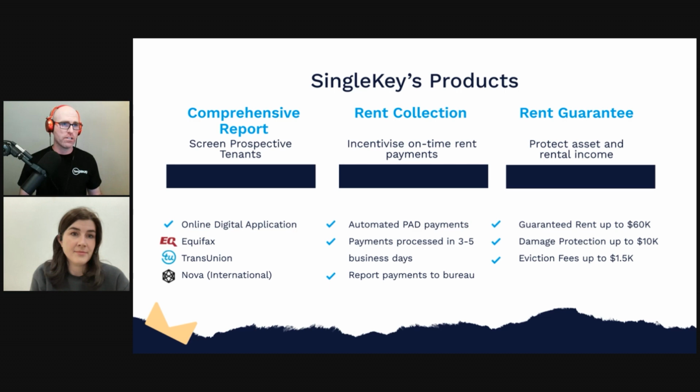We've been doing a lot of changes lately, so quickly to give you an understanding of what we've got available. Our job here at Single Key is to reduce risk for you finding tenants, really at the beginning of that journey, and now along the journey during your tenancy, which is where our rent guarantee product will fit in. I'll let Hannah cover those details.